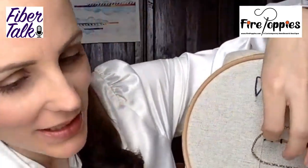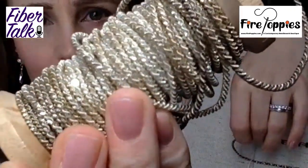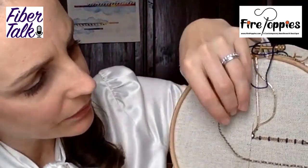So this one is this gorgeous sparkly thread. It's like a Grecian twist, but it's not a Grecian twist. It's 100% metal. So I've done my couching with a pink thread. Can you see that here?